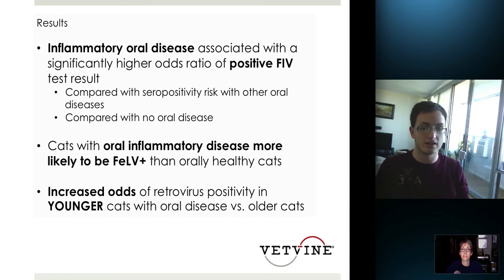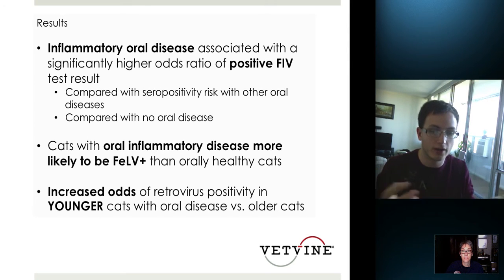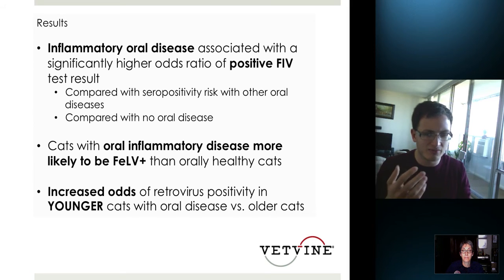Inflammatory oral disease is associated with a significantly higher odds ratio of positive FIV test results. This is compared with the seropositivity risk for no oral disease or for the other category of oral disease. There's a lot of trends within this data, but for the most part, cats with inflammatory oral disease are more likely to be FIV positive and FeLV positive than cats without. The other thing to take away from this is that we have increased odds of positivity in younger cats compared to older cats. Thinking about this, it kind of makes intuitive sense.